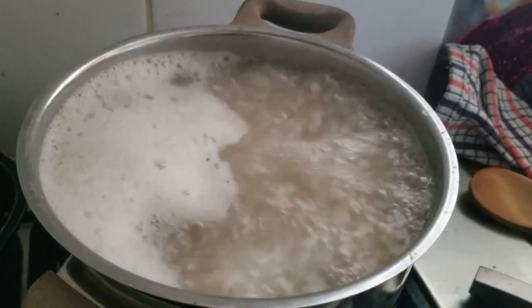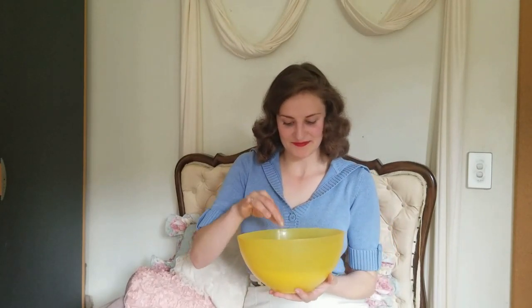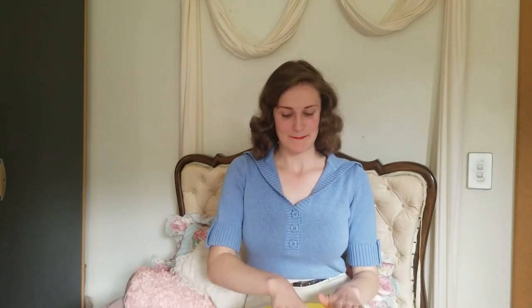Another recipe I'm trying is an oatmeal hand wash. I've been boiling oatmeal and water for about an hour now, and I'm ready to strain it and soak my hands in it. And here it is. It's very slimy. And I'm glad I have the recipe because it would have been a lot. Now it's time for me to soak my hands. I'm not sure for how long, so I'm going to say 15 minutes.